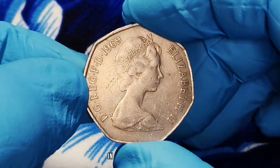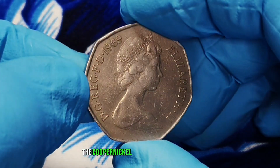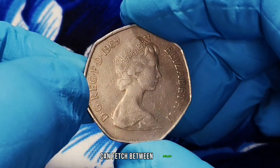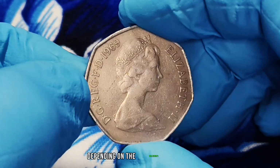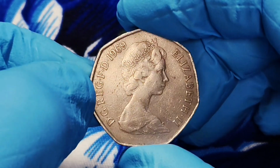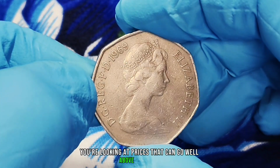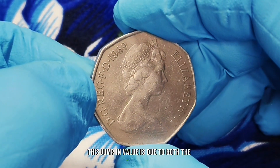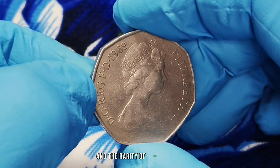In extra fine condition, the cupronickel version of the 1969 50 New Penny can fetch between $400,000 depending on the collector's market. But if you happen to have a silver-proof version, you're looking at prices that can go well above $700,000. This jump in value is due to both the silver content and the rarity of these proofs.